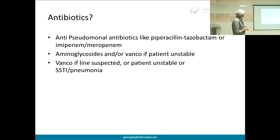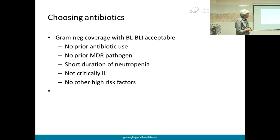So when do I think of BLBLI? If I don't have significant prior antibiotic use, there is no prior MDRO, relatively short duration of neutropenia, not very critically ill, and no high-risk factors. This is the kind of patient where I would think of a BLBLI. If the patient is violating any of those, I'd start with a carbapenem first and then de-escalate. But then if he already has a MDRO, I'd have to start even higher than meropenem.